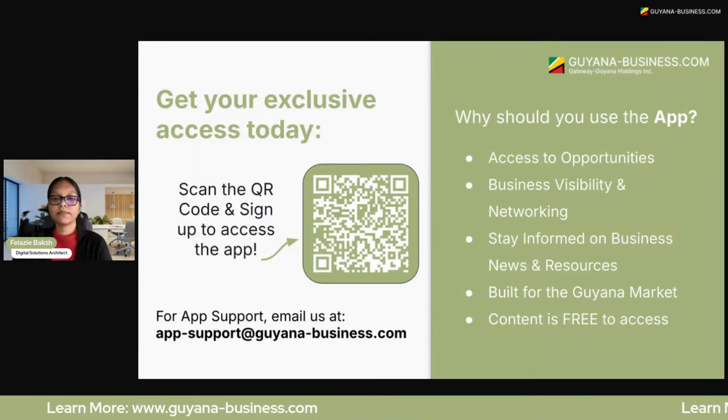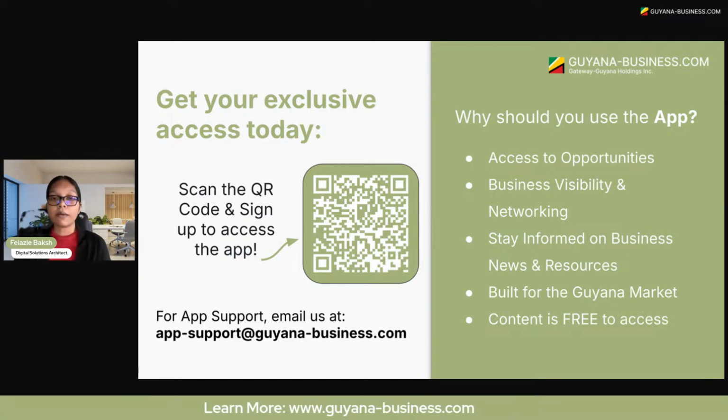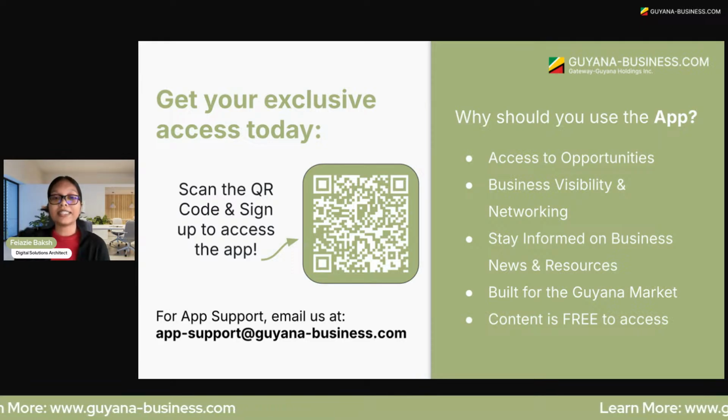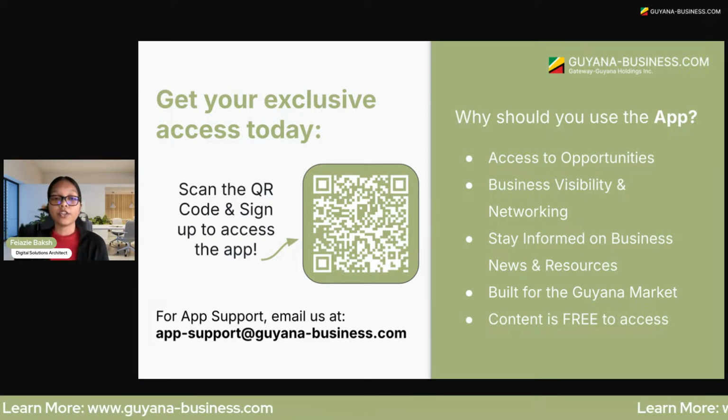Next slide, please. Good. So why should you be using this app? Well, other than all the features I've just told you, this app is built for the Guyanese market, meaning it's tailored for your local needs. You get access to early bids, contracts, opportunities. You can even promote your services and connect with others. So it helps with business visibility.